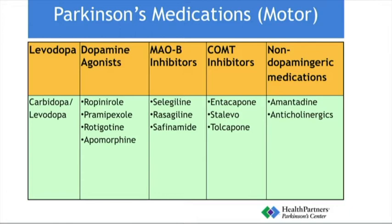The main one, and that's why it's listed here as the first medication, and I'm sure most of you have heard about it or even take that medicine, is the carbidopa levodopa. It's been around for a really long time, over 50 years. Although it's been around for that long, it's still our most effective medication, and we still use it as a gold standard for the treatment of Parkinson's. The active ingredient is the levodopa.